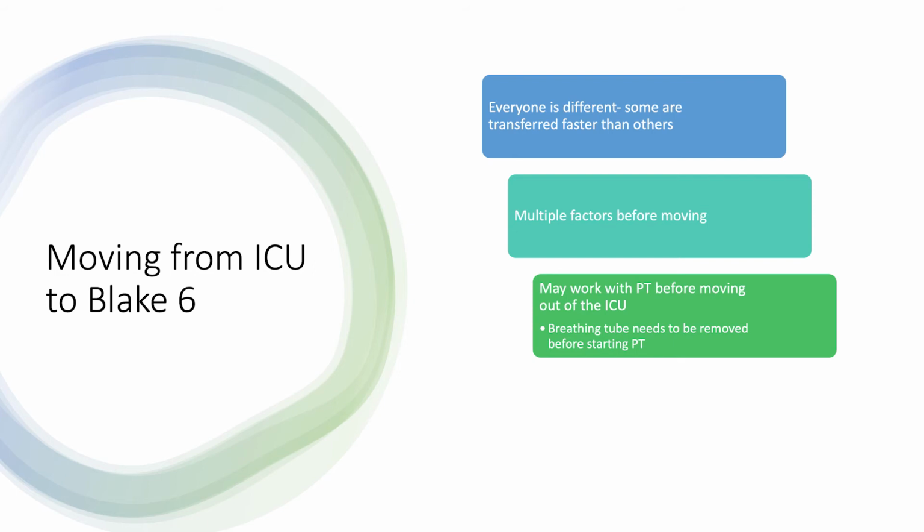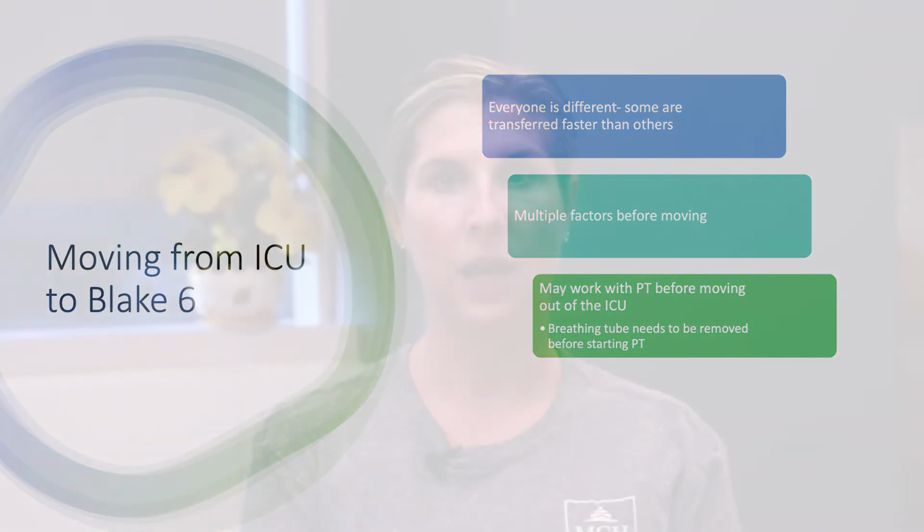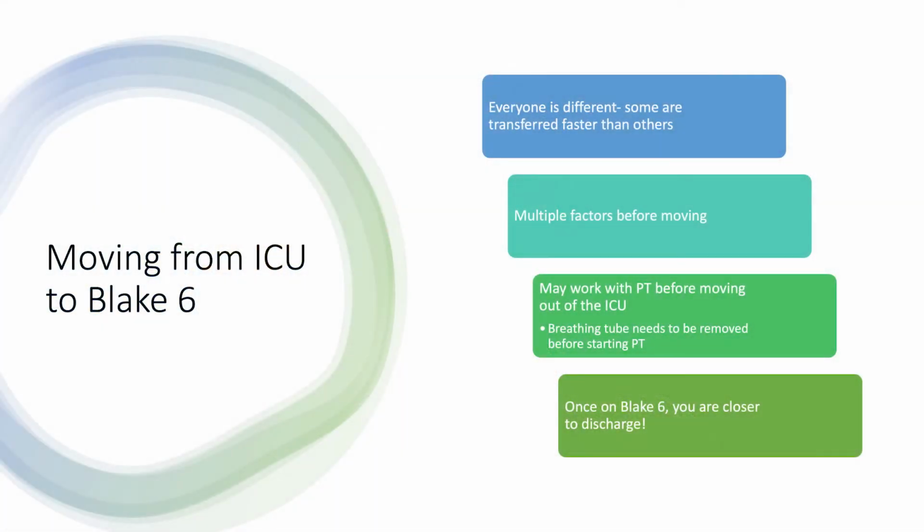You may start working with physical therapy before you are transferred out of the ICU. This would happen after you are extubated, the breathing tube removed. If you do not start PT before you transfer, you will work with a physical therapist on Blake 6. Once transferred to Blake 6, there is a small chance you could become unwell enough to be sent back to the ICU for treatment that can't be done on Blake 6. Being on Blake 6 means that you will be closer to returning home or going to rehab.